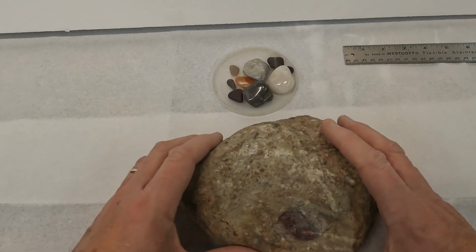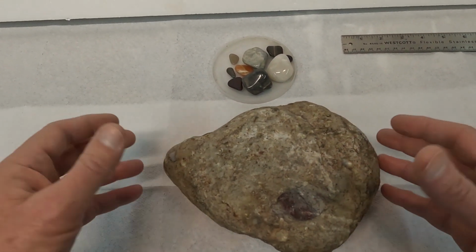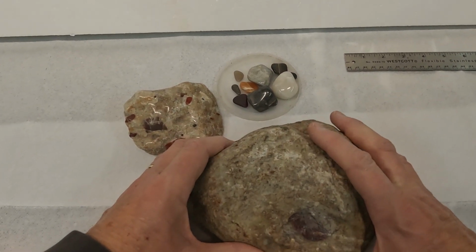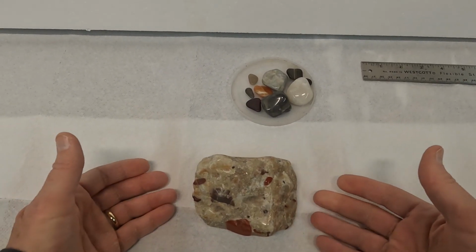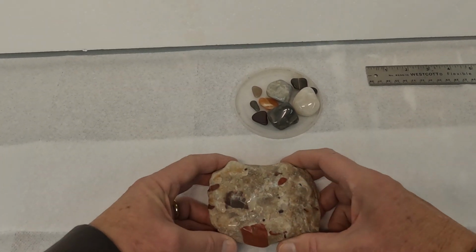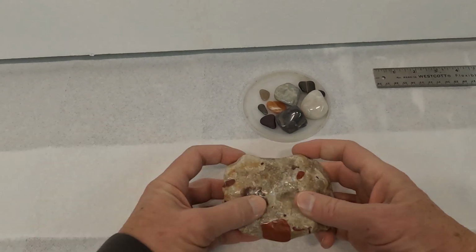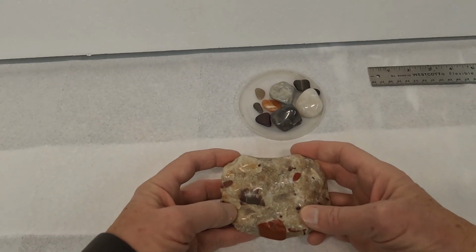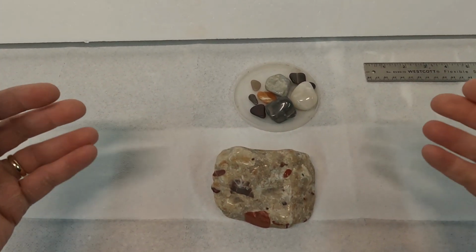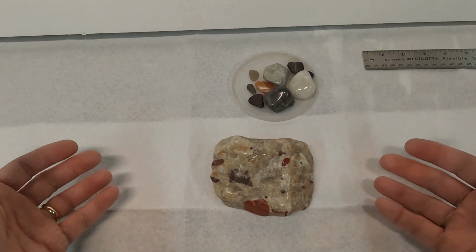Now, this is not a very good example, at least as far as it's not a beautiful example. I found this one in a farm field in central Indiana. I found this example in the same field in Indiana. And this, of course, is a much nicer example. It's got the goodies in there, the pieces of flint or chert, and it's just the contrast that really makes the stone pop and makes it a really good example.